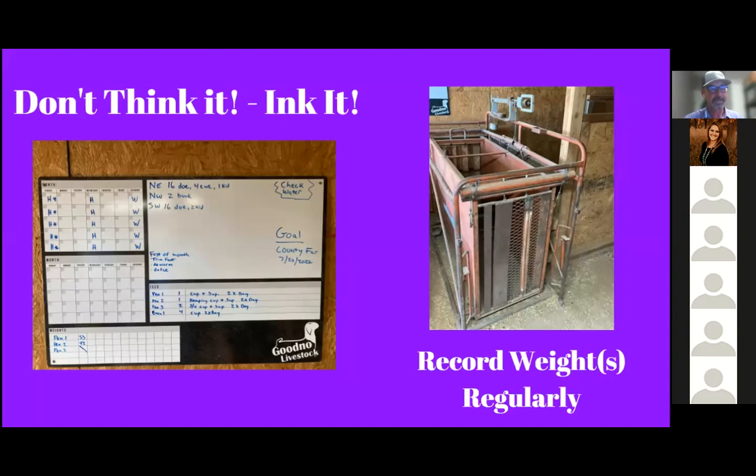You can use a variety of scales to weigh your goats. In the picture there is just an old school scale that you walk them in, get your weight on there pretty easy. Sliding the dial back and forth on the arm. I know folks that use digital scales. I've known some people that use bathroom scales, but we like to track our weights of our goat every single week. That way we know what we're doing, how our feed program's working.